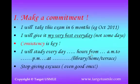First of all, you have to make a commitment. You have to decide whether you want to do this exam, if this is the good time in your life to take the exam, or you're better off doing it when you've had your baby, or say you've finished your PhD, or any other such reasons. So first of all, you have to make a decision and then make a commitment saying that I will take this exam in 6 months' time, say October of 2011.